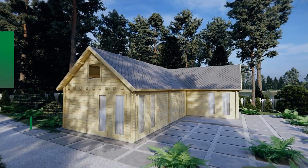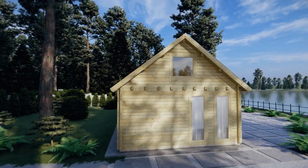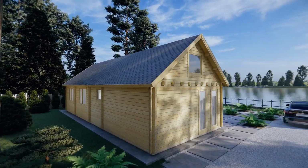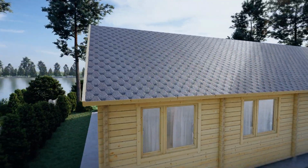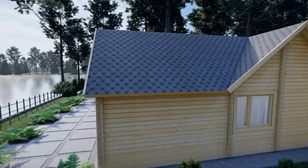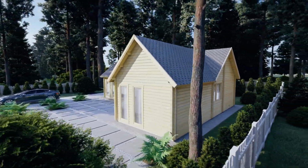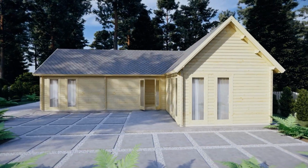2-bedroom log cabin with sleeping loft. Holiday Max 1. 8.5 meters by 9.12 meters by 92 millimeters. The Holiday Max 1 has 70 square meters of space on the ground floor and an additional 4 x 5 meters upper loft space for storage or sleepover.